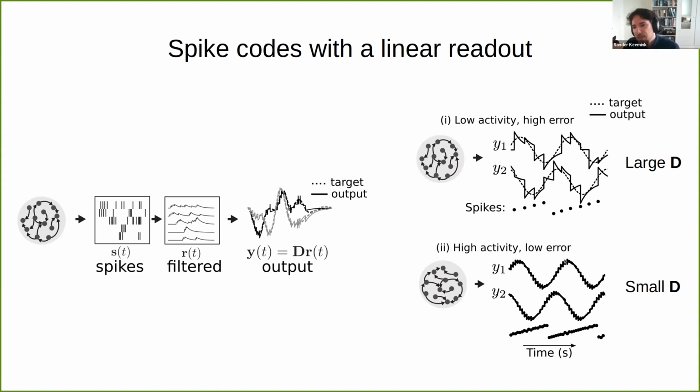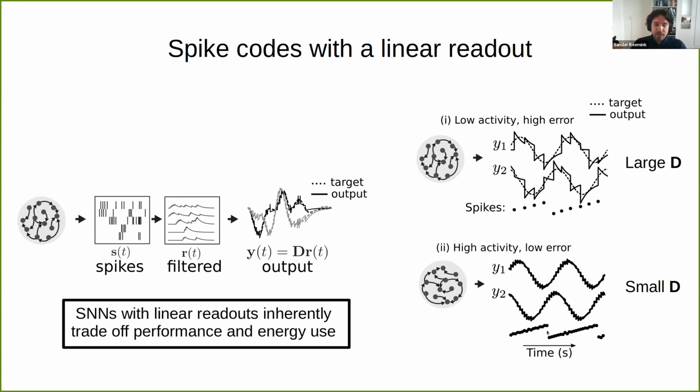But this comes with a cost. Because each spike can only contribute a little bit to the readout, we also need more spikes to track the signal. So we now have a much better tracking of the signal, but it comes at the cost of many more spikes. As you can see here, the spikes are now so many that it just becomes kind of a single line. So this already establishes that this is true for any spiking network in which you have a linear readout: these SNNs inherently already have a certain trade-off of performance and energy use.